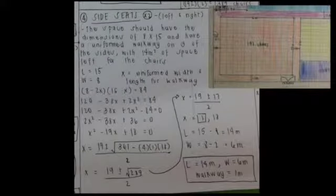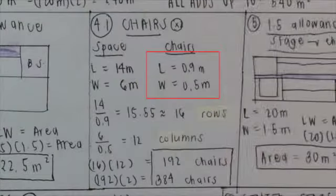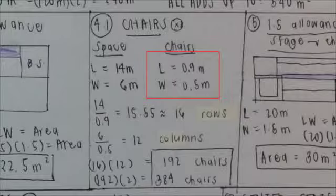The space for the side seats should have the dimensions of 8 by 15 meters and have a uniform walkway on 3 of the sides, with 14 square meters of space left for the chairs. The chairs would have a length of 0.9 meters and a width of 0.5 meters, addressing both problems of being too crowded and not having enough space, as well as the temperature problem, as it gets too hot when the students are too close to one another.